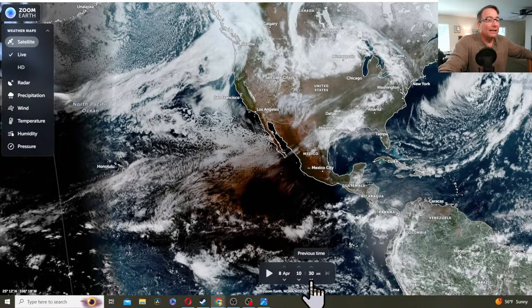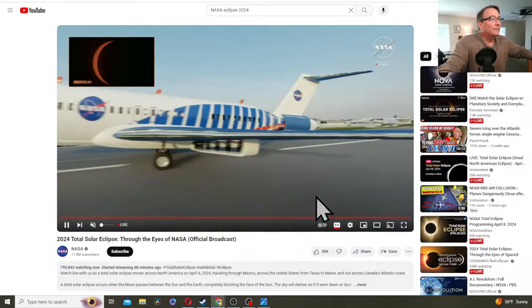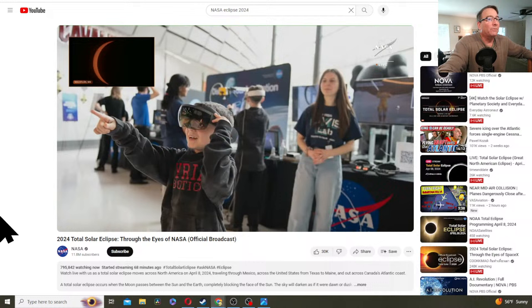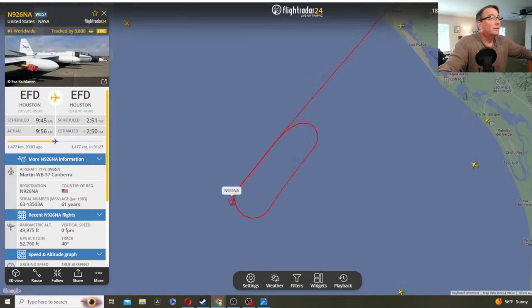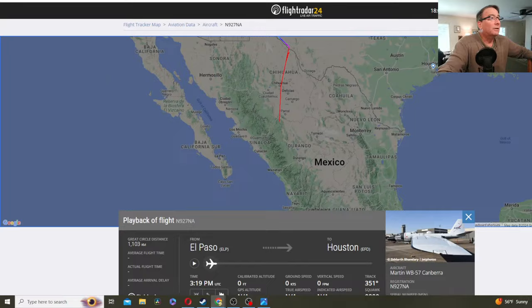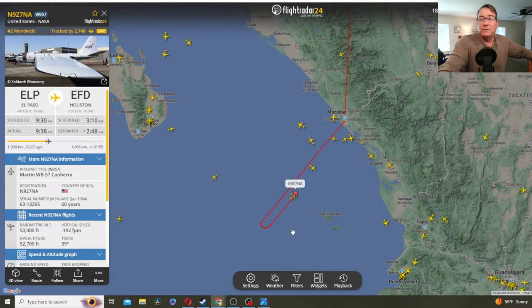There's where it's at right now. Oh, what's this? They got another research aircraft. Oh, wow, look at that. They're using a Pilatus PC-12 research vessel at NASA. Okay, there's the real-time data for the WB-57s. Checking the comments.